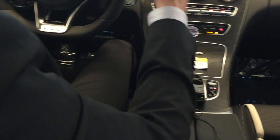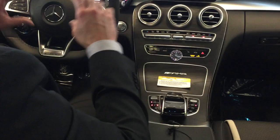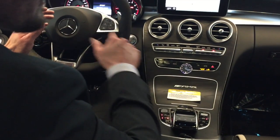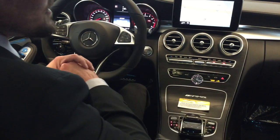So as you're going down the road, it's unbelievable. Just under load, beautiful back shifts and all that kind of stuff. So we're really excited about that. And again, that's something that we're seeing on the full AMG built AMG GTS.